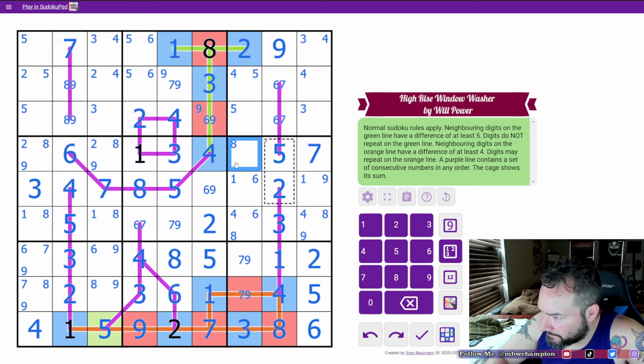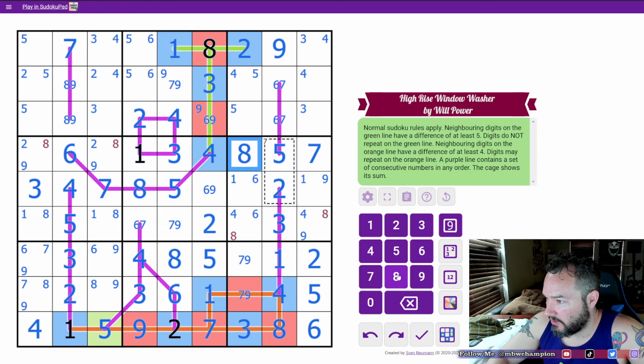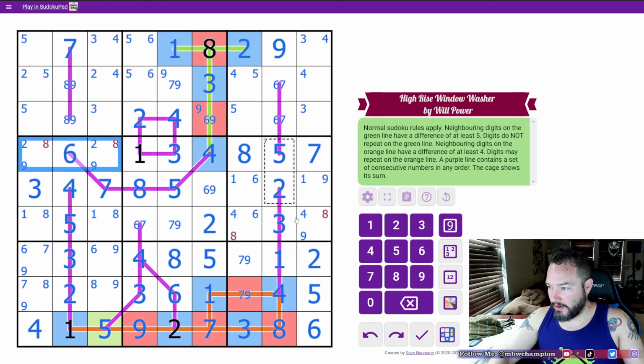What about this digit? 1, we know that 2, 3, 4, 5, 6, 7. It can be an 8. 9 sees that. It's a naked single. Holy cow. I don't know how I didn't see that.